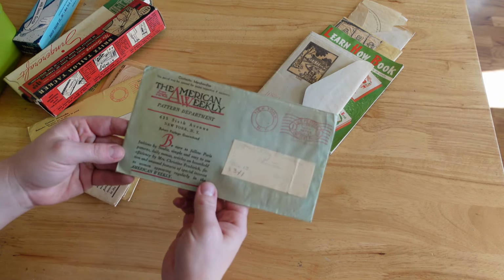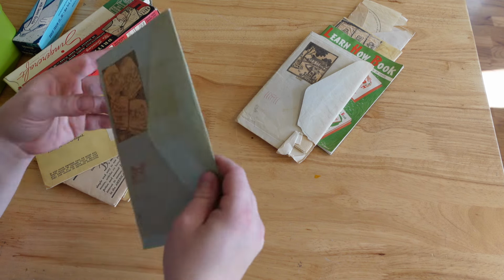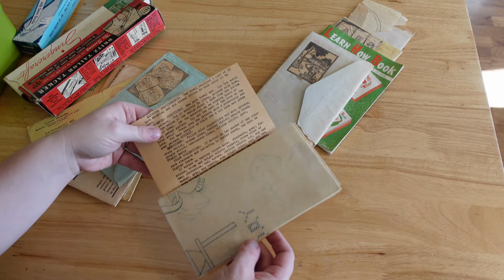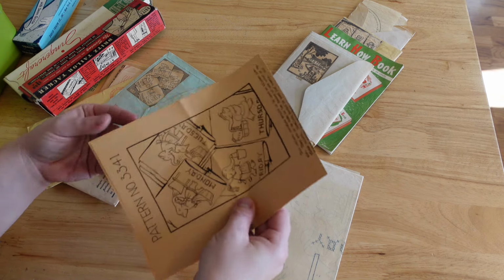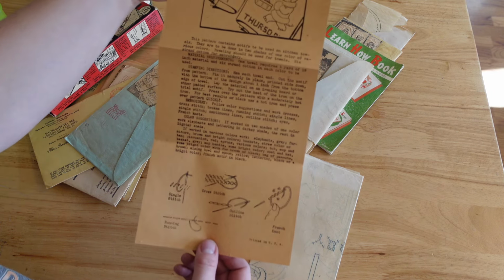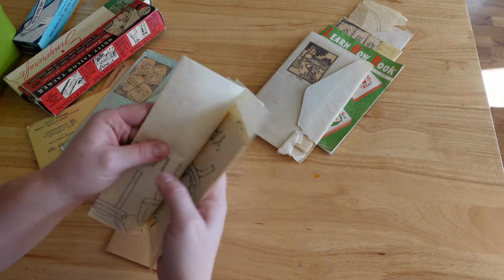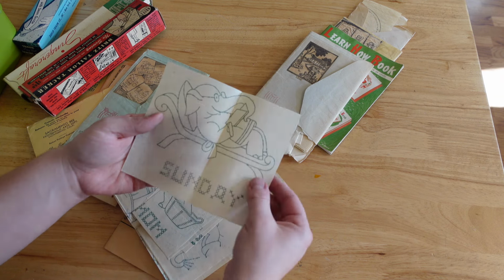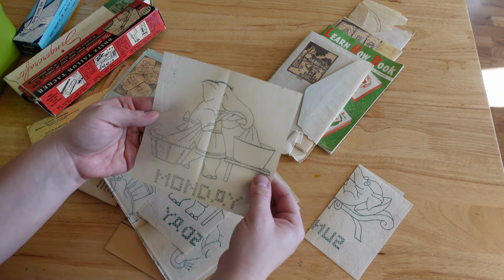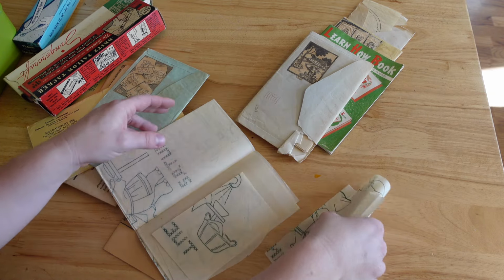Okay, another pattern from the American Weekly Pattern Department. I was hoping it would say how much postage was, since now it's ridiculous. Or maybe that's what that one's for. I don't know, was it 11 cents? All right, so it looks like we got some elephants with the days of the week. Oh, that's cute. So same thing, instructions with different stitches. Did I get everything out of there? Yeah. And then here's the patterns themselves. It looks like she already cut some out. So here's Sunday. He's just cruising in his chair. Monday. Monday's laundry day, apparently. Tuesday. Oh, that's cute.